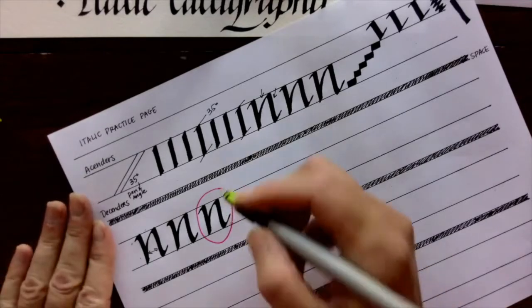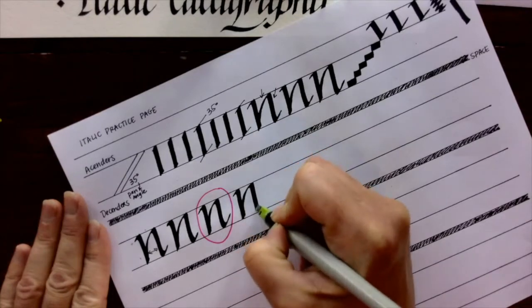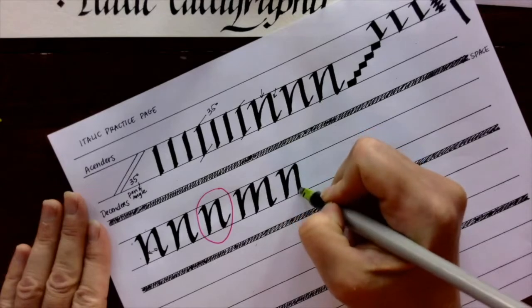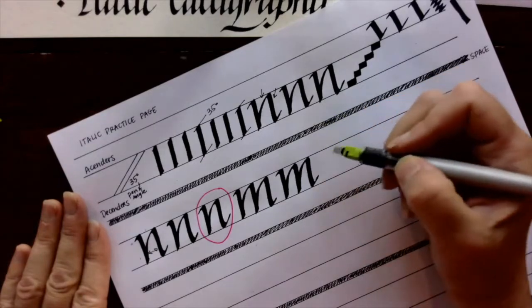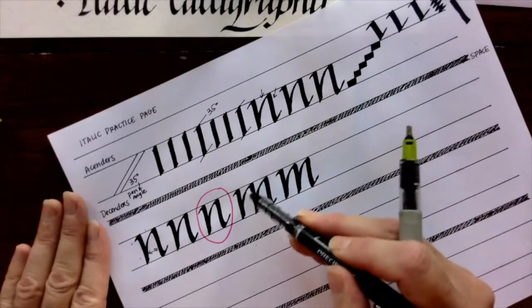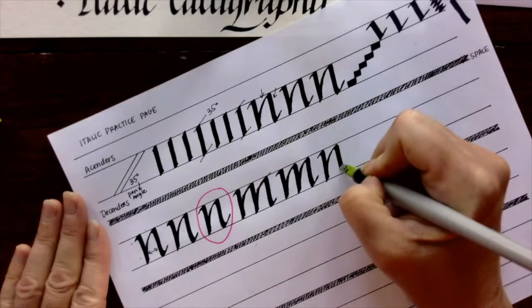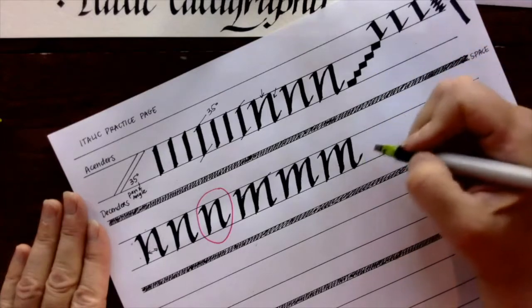And then once we've done a bunch of N's, let's do some M's, okay? M is exactly the same thing. Down, up, and a little bit of curve at the M. Take your time. There's no reason to rush through these. Now, as I say, with a little bit of better paper, these should be very thin on these thin spots. That was a little too curvy on the end there, but, you know.